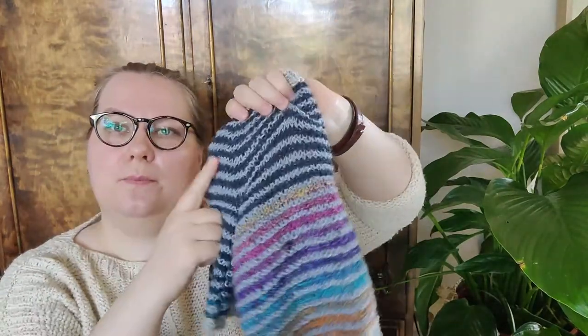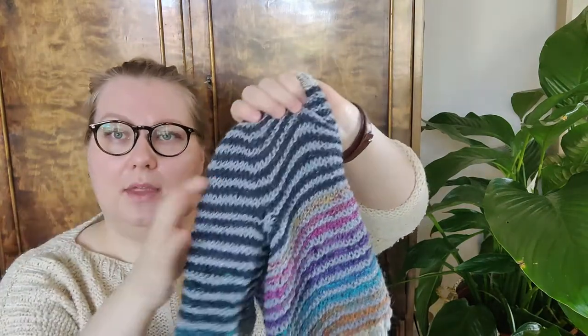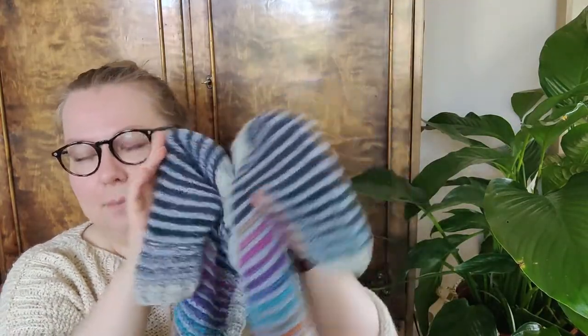So this was a scrap yarn project. I wanted to get rid of these yarns, not the Arvetta one. I have plenty of that left, but these yarns. And so I still had some left when I finished this.